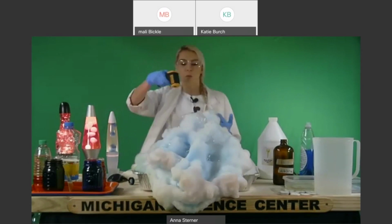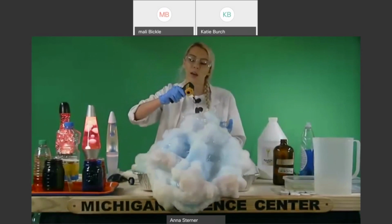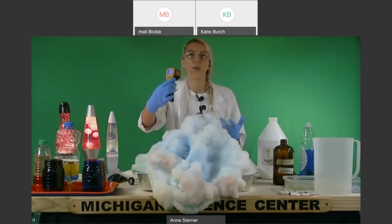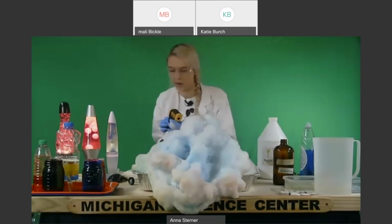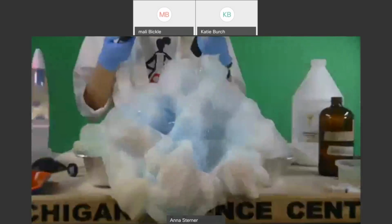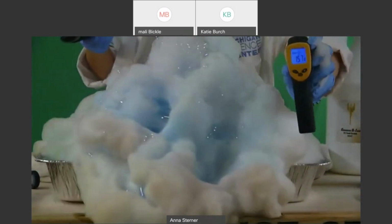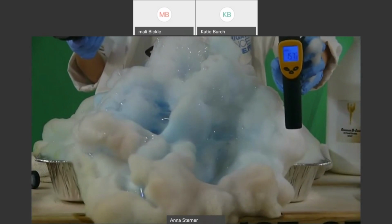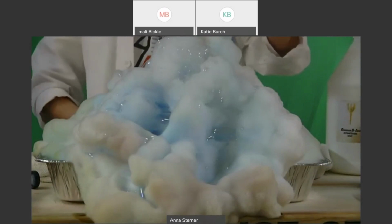You might not be able to see the steam rising off here, so I've got one trick I can show you. If I take a reading of the temperature on these bubbles, and I'll zoom in here on my temperature gauge if I can find my remote. And you can see that this reaction is 157 degrees Fahrenheit. That's incredibly hot.